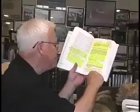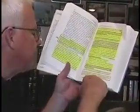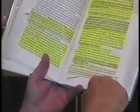Okay, now see this little thing at the bottom of the page? It says, General Bond was later killed in a test flight. Because of the tragedy, the Pentagon ruled that general officers could no longer do test flights.